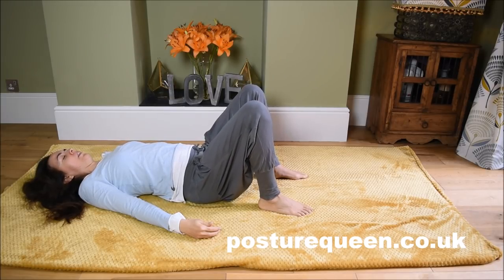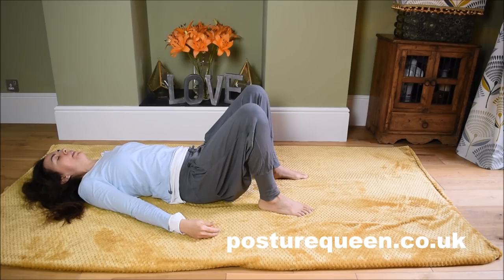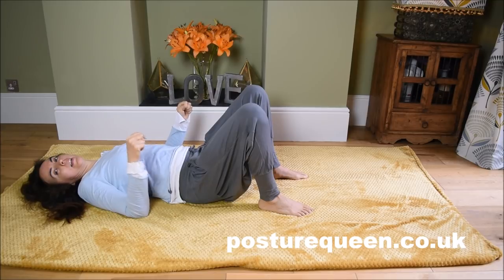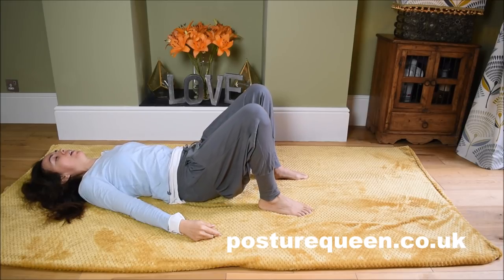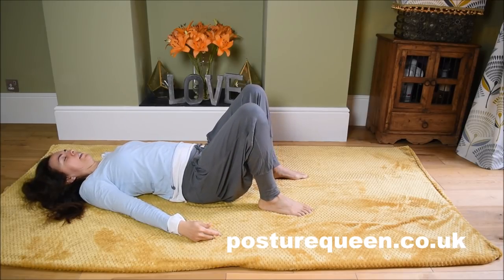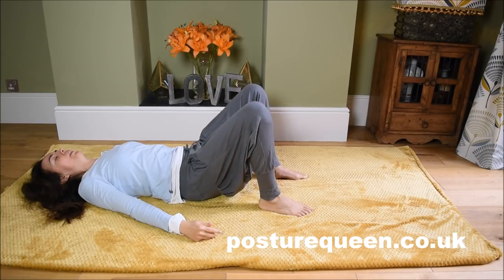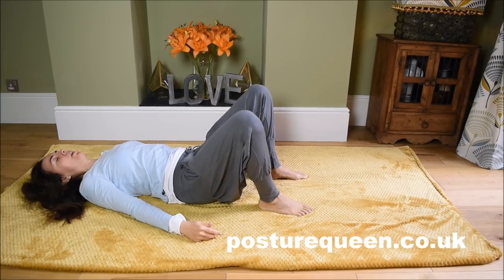Okay, and then bring this to a close. Stay here in a neutral position for a moment. And then you're going to take the pelvis around the other way. So whenever you're ready, start going the other way around. The other way around might feel very different. Just notice that for yourself. Again, keeping your knees as quiet as possible.